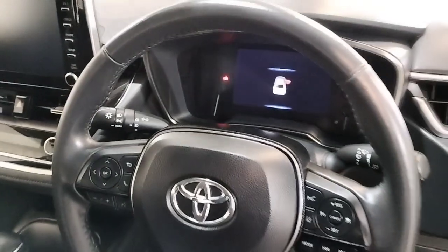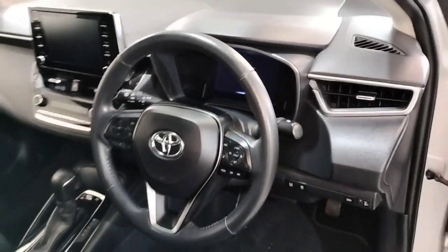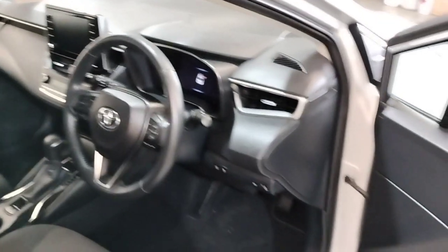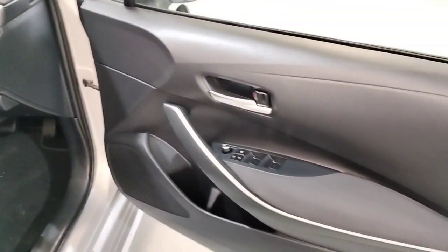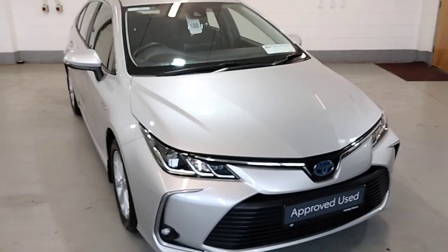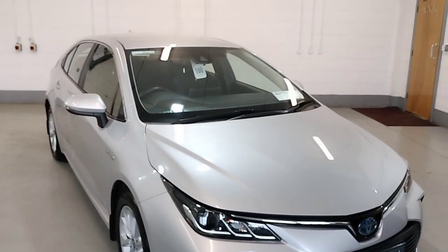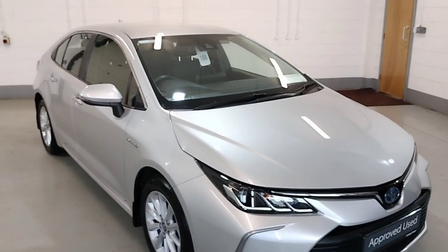This Corolla has covered kilometers of 85,000. Service history. So that's our 201 Corolla Hybrid Luna.